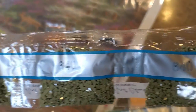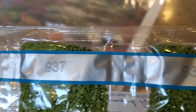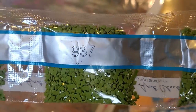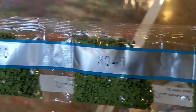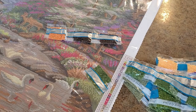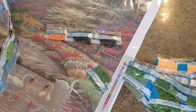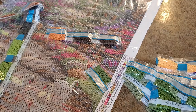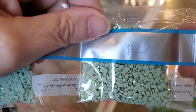All right. 1, 2, 3, 4, 5, 6 40s. Couple more orange. And then, okay, are these all the same? 1, 2, 3, 4, 5, 6, 6 of those. And then 1, 2, 3, 4 of that green. Hello, green. All right, what else do we have? Okay, find an end here somewhere. Okay, we'll go here. All right, more green. 2 of those.